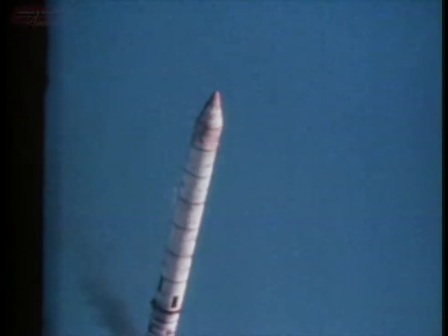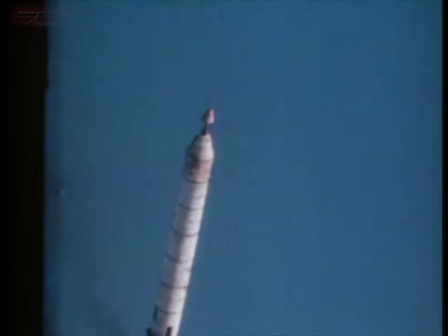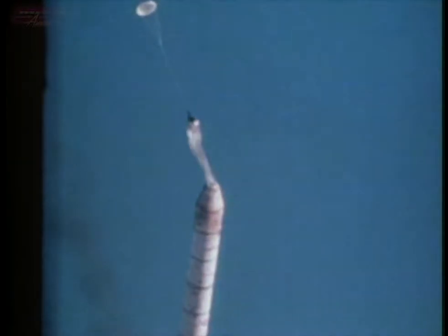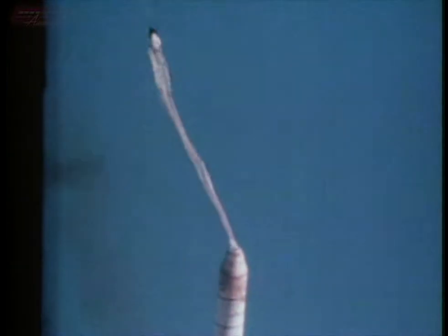Fantastic. Meanwhile, we were on the second stage, which the only words I can describe it were just absolutely smooth as glass. It's just unbelievable, just kind of a humming noise in the background, and that's about all you can say. It was just so smooth.